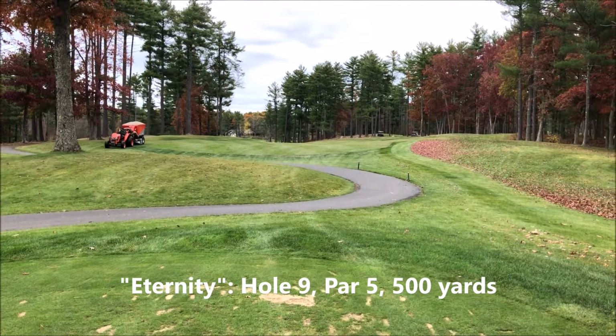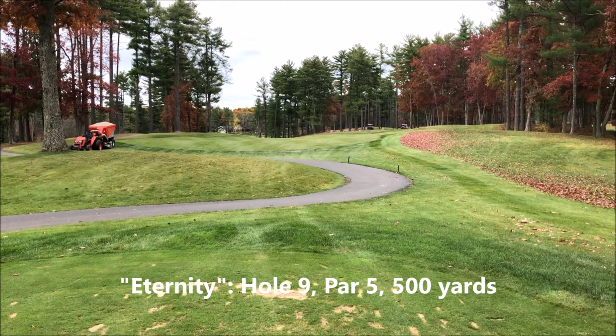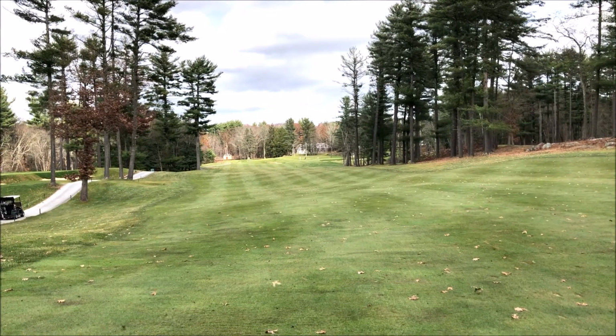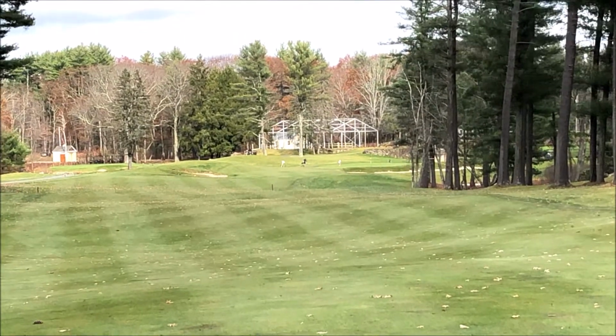This is the ninth hole. It's a par 5. It's 500 yards. There's a little dog leg left and then another little dog leg right. Here's the view from the second shot. You can see the green is up there where the guys are, way up there.